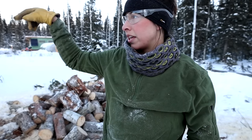That's a nice stack of wood we've got there. We have some wood that the owner left on the other side of the woodshed, and I think it's still good. I don't think it's been there that long. So we're gonna get that cut up and then get some kindling and head inside for the night.